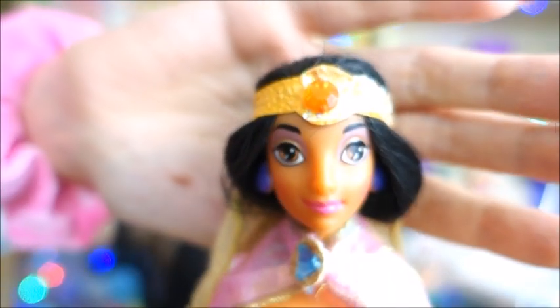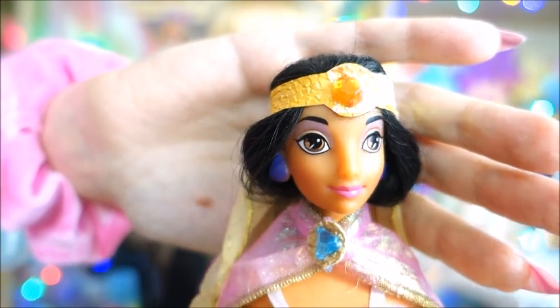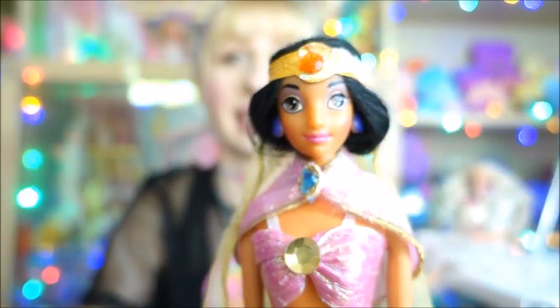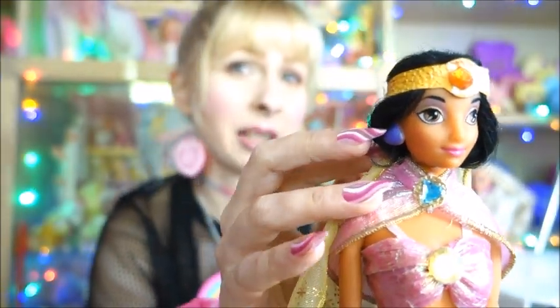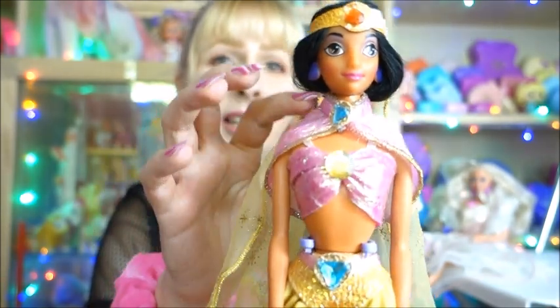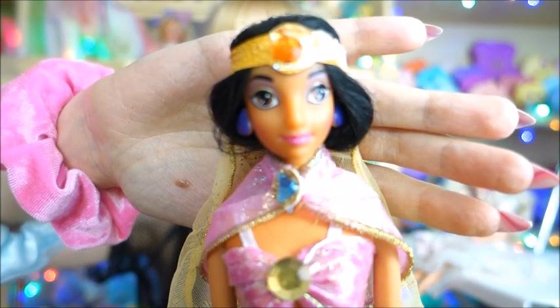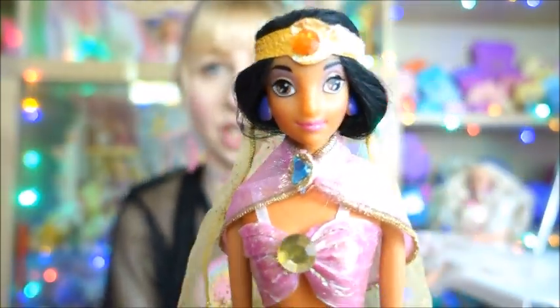Of course Mattel had the rights to do the Disney dolls back then, and so they look very Barbie-like, but from the face you can tell immediately that it is Jasmine and not just a random Barbie. So this is exactly this doll, I can tell that by her having purple earrings. She's one of the more budget line Jasmine dolls that came with a bathing suit. She's called the Water Jewel Magic Jasmine.